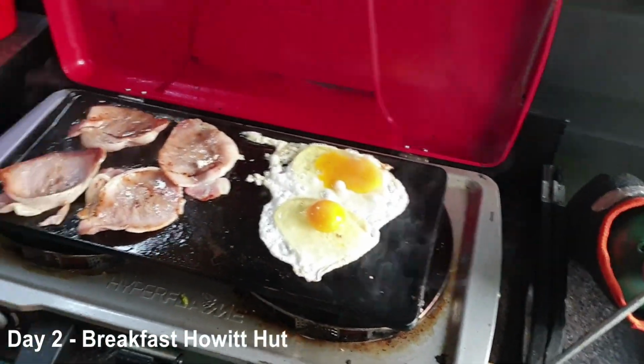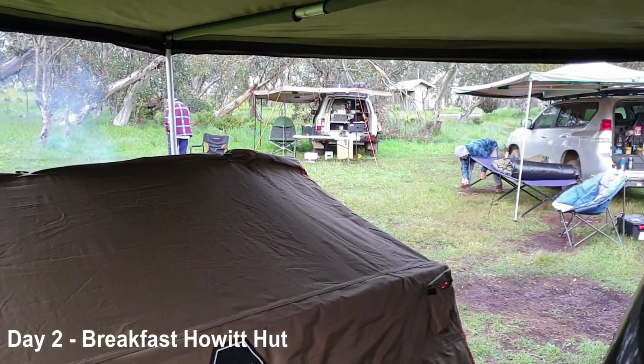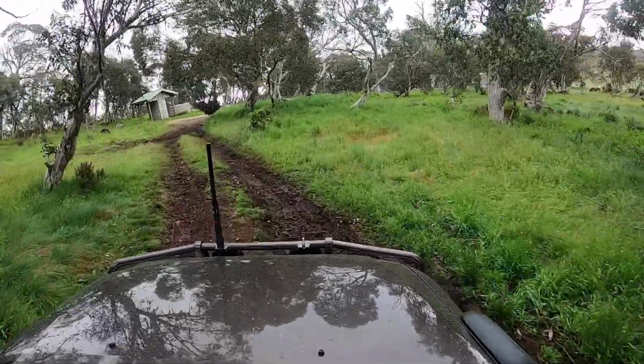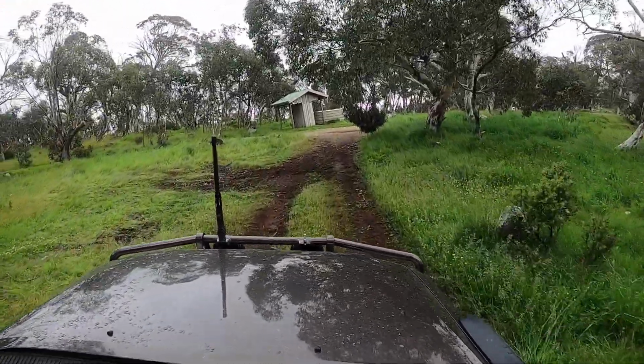Okay, so here we are starting day 2 at Howitt Hut, starting with breakfast. Camp's still set up. You can see Matt's already, I think, sorted out his breakfast. He's packing up already, and not too long after that we're on the road. A little bit clearer today than yesterday, not quite as foggy.